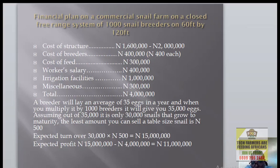Of course, the breeder lays an average of 35 eggs, and when you multiply by 1,000 breeders, it's supposed to give us 35,000 eggs. Assuming out of 35,000 it's only 30,000 snails that grow to maturity at least, you can sell at table sales of 500 naira, which is 15 million naira.